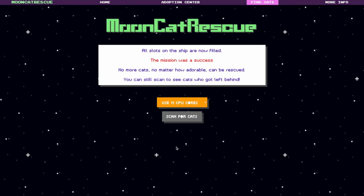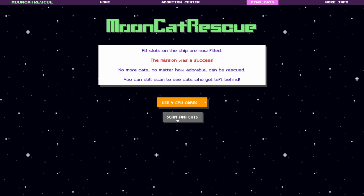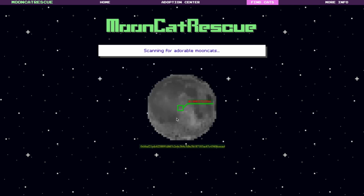So here we are on their website. In order to rescue and find a cat, you had to scan the moon using your computing power, similar to how people mine crypto.